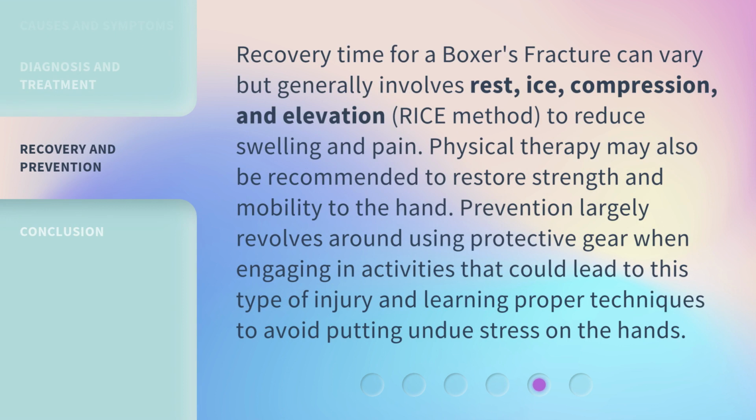Recovery time for a boxer's fracture can vary but generally involves rest, ice, compression, and elevation, the RICE method, to reduce swelling and pain. Physical therapy may also be recommended to restore strength and mobility to the hand. Prevention largely revolves around using protective gear when engaging in activities that could lead to this type of injury and learning proper techniques to avoid putting undue stress on the hands.